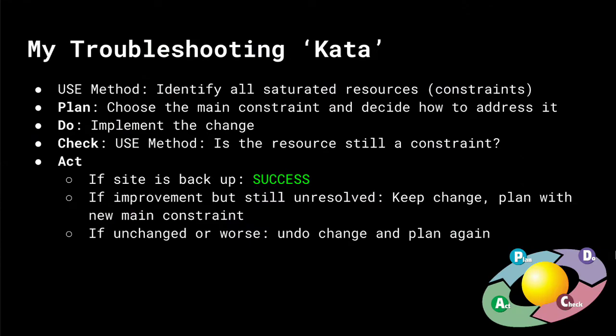So I'd like to talk about what's going on in my mind. I've done on-call for a very long time, and over the years I've developed this process, and I noticed that this process is very, very similar, if not identical, to something called PDCA, which is on the right. So we'll go over the process and you can see what's going on.